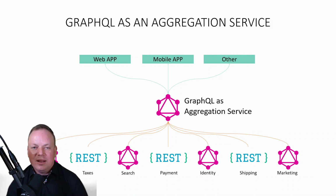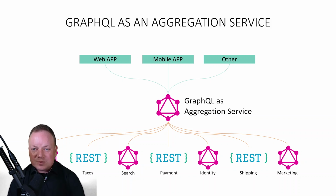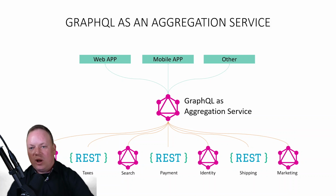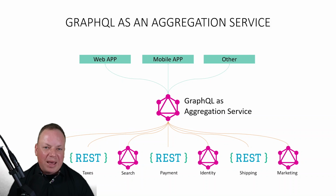And I want to call out that a lot of times when you talk about back-end for front-end, GraphQL fans quickly pull out that, hey, GraphQL makes a great aggregation service. In fact, I didn't have to build this slide because I took this slide from a previous talk that I had done about GraphQL. So GraphQL is often proposed as this middle aggregation service between all of your endpoints. And honestly, I think this is a great solution for small projects. If you're building a small project, I think GraphQL as an aggregation service can certainly work. It automates a lot of stuff for you. It's a great path to go down.